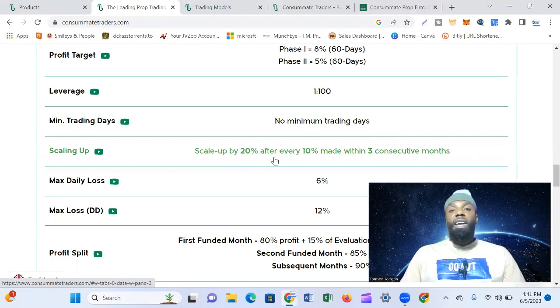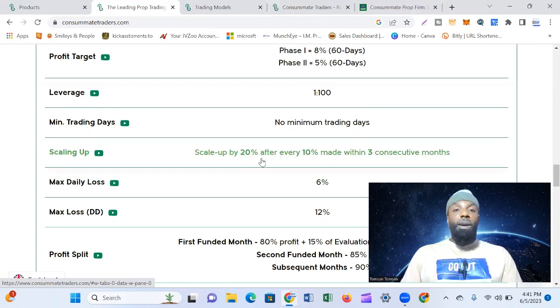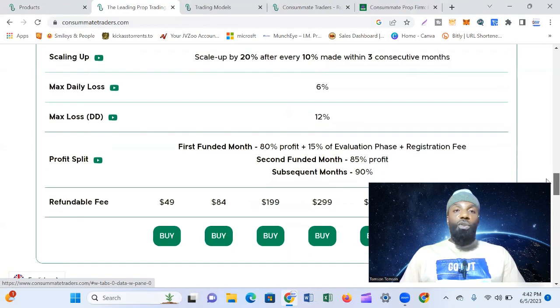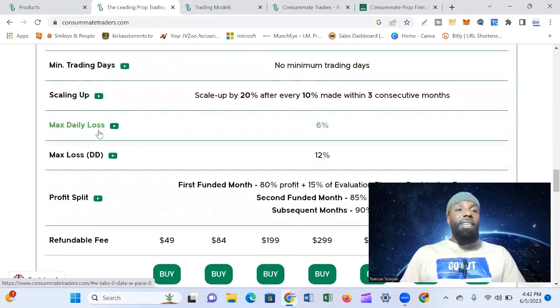This scaling up means that if you are very good and consistent in making profit in your funded account, they can decide to scale it up for you by 20%. You can see that everything is scaled up by 20% after every 10% made within 3 consecutive months. So if they discover that you are a profitable trader, instead of giving you a $10,000 or $15,000 account, or this $5,000 account, if you go into negotiation with them, they can decide to scale up your account for you. Okay, and then if you come down here also, you're going to see max daily loss.